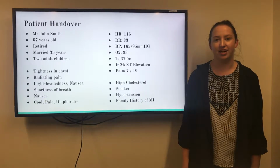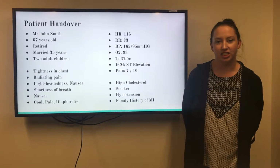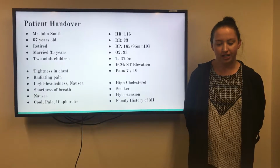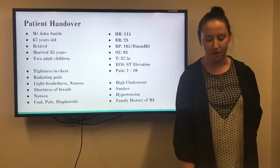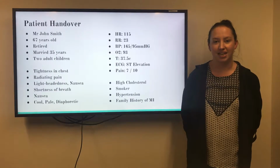I'm a registered nurse and I'm here to hand over this patient to you. This patient is Mr. John Smith, aged 67. He is retired and resides in the eastern suburbs of Melbourne with his wife. John presented to the emergency department via ambulance at 6 a.m.